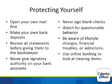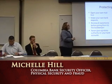Review all statements before giving them to the bookkeeper. Never sign signatory authority on your bank accounts. Never, ever give that away. I don't care how busy you are. The best practice is to make sure that you are looking at your own accounts and don't give that responsibility away to anyone else. Never sign blank checks.